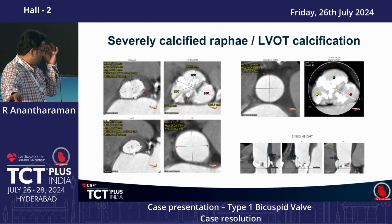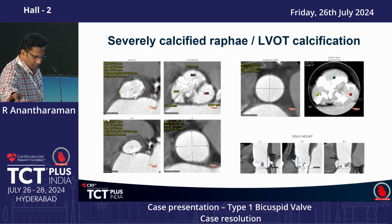That's what I think. Weight was 38 kilos. 38 kilos, okay. So yeah, COPD. High risk. She seems inoperable. Yeah, so I think whatever valve we put, we are not going to get optimal results in this patient. That's what we have to explain.